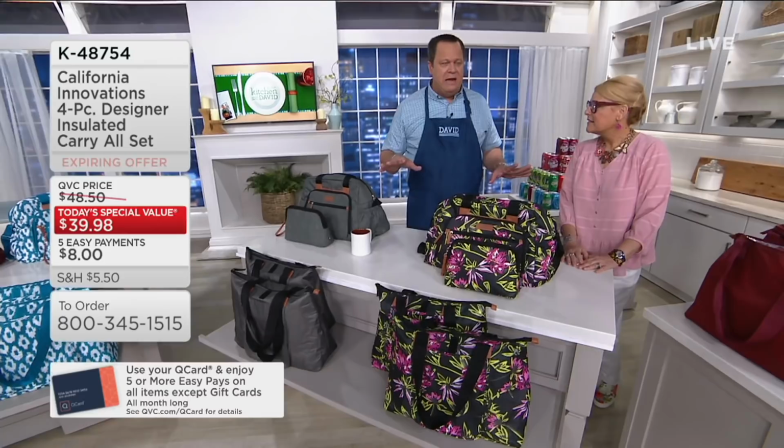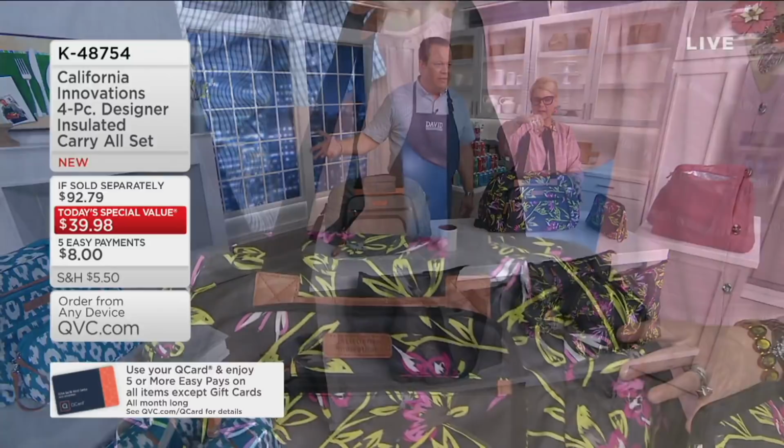Now, we think a lot about California Innovations in terms of keeping hot, hot, and cold, cold, and that means food. But it also is going to be important when you're, oh, I don't know, at the pool for the day. And maybe everyone's going to shower in the pool locker room before you all go out to dinner as a family. Where are you going to put those wet bathing suits?